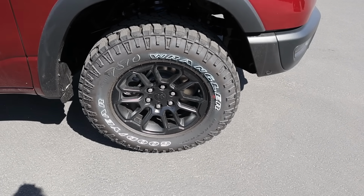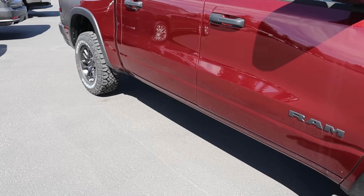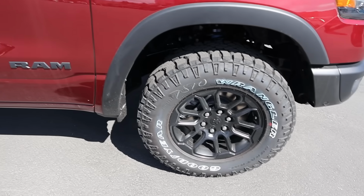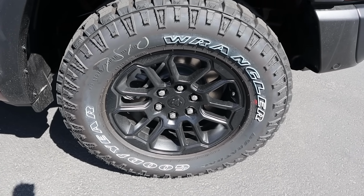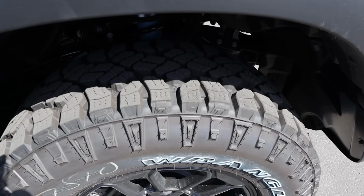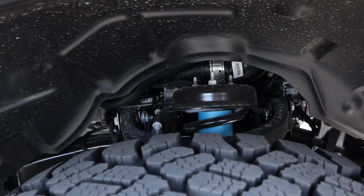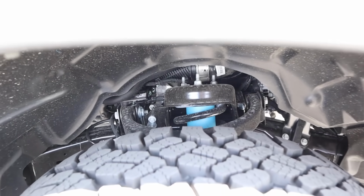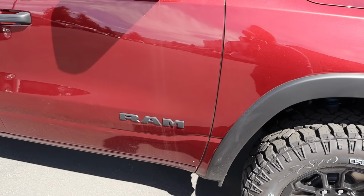Now around the side here, our tire wheel setup is 275 by 70 by 18 in the front and over in the rear. So these are known as 33s. I like this wheel design. I think that's pretty cool looking. But yeah, these are great tires. Super aggressive tread. And then the Rebel does still have Bilstein shocks. Got these big chunky fender flares here. You can see the Ram logo there on the side.